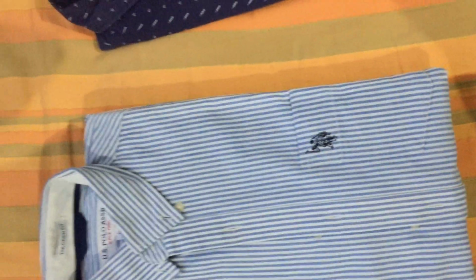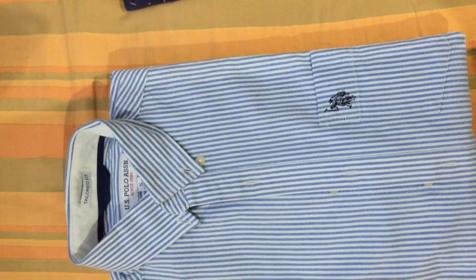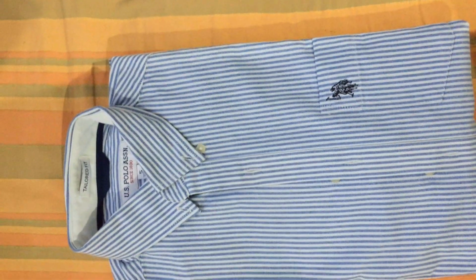I have an orange kurta which has a really good shade. So if you are going to buy any kind of these shirts, please check that they are really sober in color, as in they are not too bright, they are not too showy. I also would like to point out that this is only applicable if you are going to buy a fabric and get it stitched for a shirt.